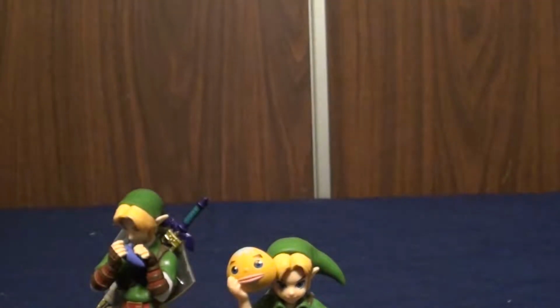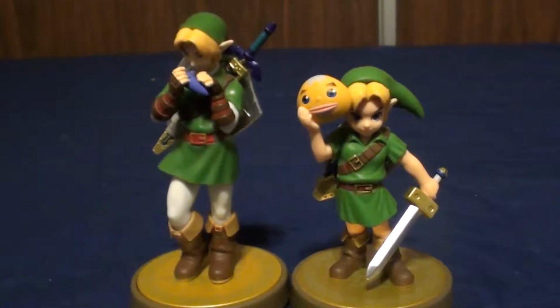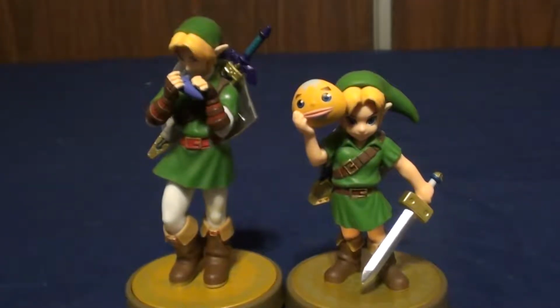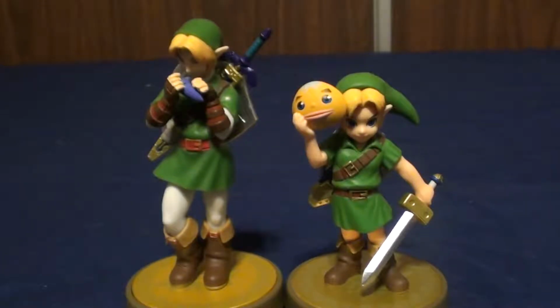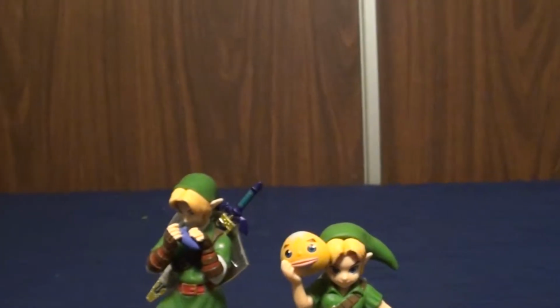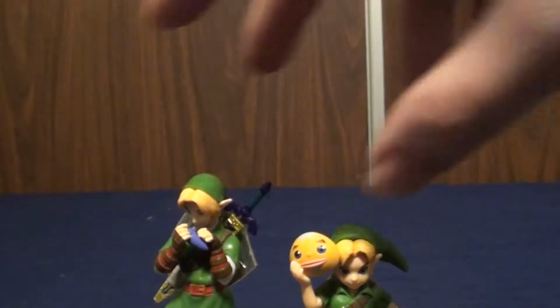So really happy to finally have those unboxed, because I do want all the Zelda Amiibo unboxed. The only ones I'm missing, if I remember correctly, are the Bokoblin from Breath of the Wild, Toon Link, the Smash Brothers Toon Link, the dual pack Wind Waker Link and Zelda, Twilight Princess Link, and Skyward Sword Link. And I have all the Zeldas unboxed and boxed. I have all of them boxed already, but it's just unboxed I'm working on right now. But still really cool to have these 2 for sure.